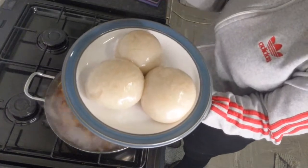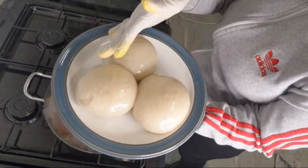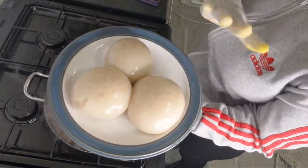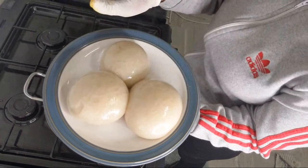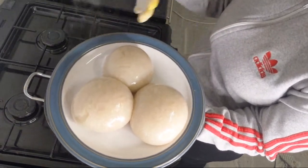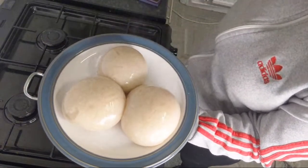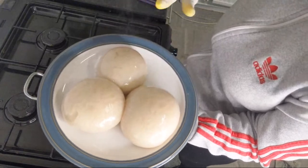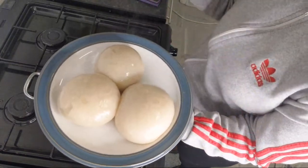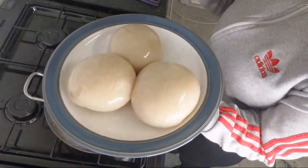I bought the packet because if you buy the packet in the Asian shop or wherever, don't open the packet, just leave it inside the packet for 7 days. Well, if you buy the cassava, you peel it and soak it for 7 days to ferment. But if you buy it in the packet, just leave the packet as it is in the corner of your kitchen, not in the fridge, anywhere it's warm, for 7 days to ferment.